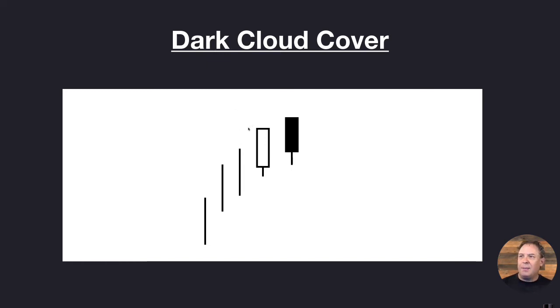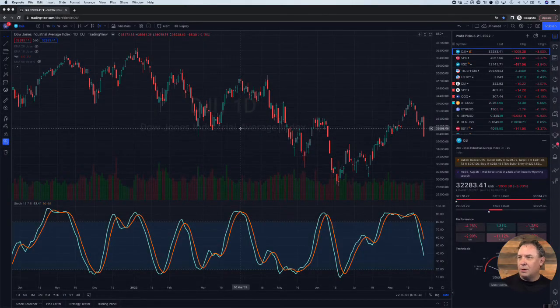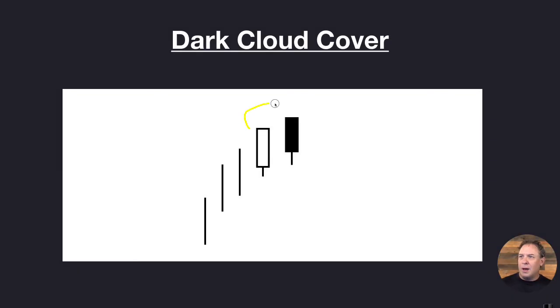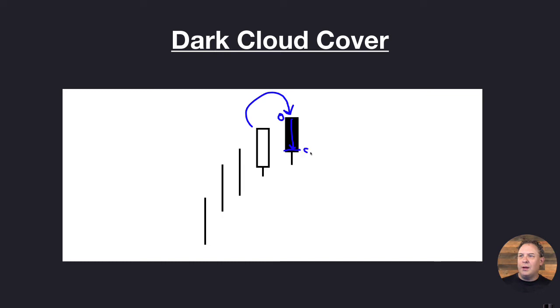And you see, if my pen will let me draw it here, which it didn't. Let's try. Nope, that didn't work. Let's try this here. Of course, I got the yellow color, which you can't see on a white background. Forgive me. Let's try this one here. There we go. You see how we closed here and gapped up to this opening price on the black candle, and then it traded down and closed down here, and that's at least halfway into the preceding candle. You see that? Okay, so that's a dark cloud cover.